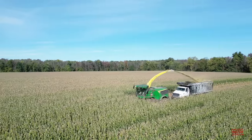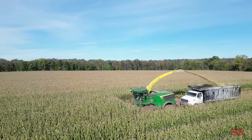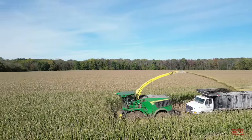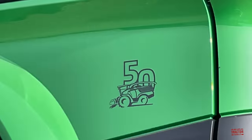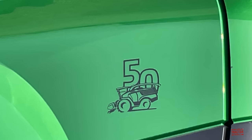Hi, Big Tractor Power fans, 2022 marks 50 years of John Deere self-propelled forage harvester production. Today's machines reach almost 1,000 horsepower. All model year 2022 machines have a special 50th anniversary logo on the backside panels of the harvesters.